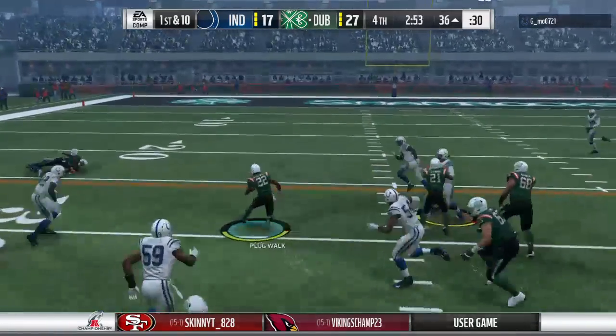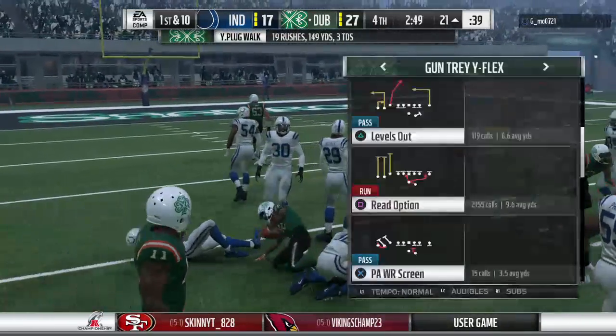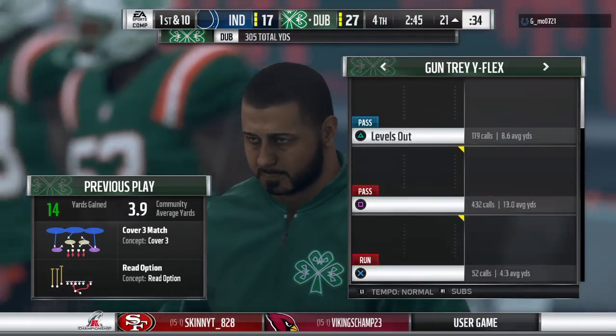They'll run it now out of the gun. And an alley to run. And he's going to get this down near the 20-yard line. Back-to-back nice gains. That one for 14 yards and another first.